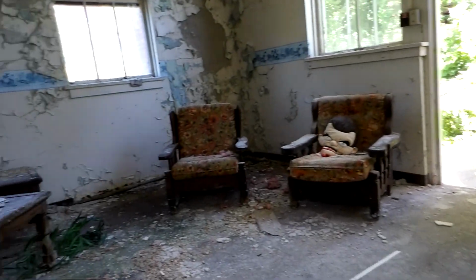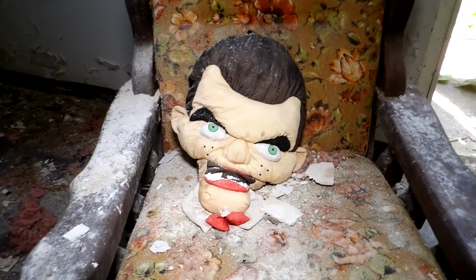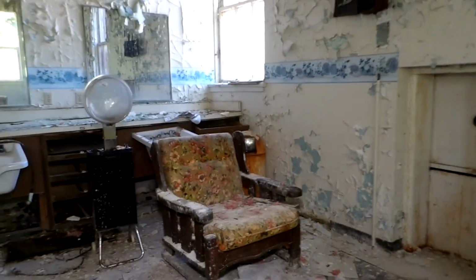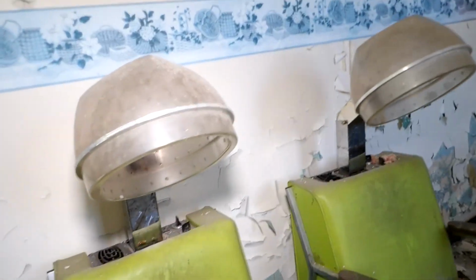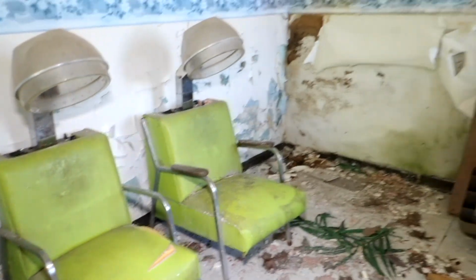Here's the beauty salon. I don't know what the hell this is, but that's freaking weird. So maybe this is where they brought the old ladies to get their hair done. Now these are definitely from the 60s and 70s, these old hair dryers. Don't see those very often.